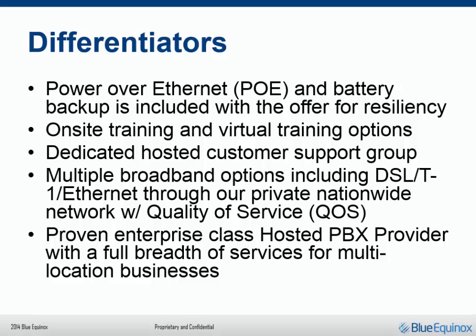We can deliver quality of service across multiple broadband provider options. We obviously have a dedicated hosted computer support group that's going to be there to take care of the customer in the event of a problem with their phone system. But really what it is, we've got a really good product that uses, for Equinox Communications, Cisco devices. It's all fully baked. It works extremely well. It's what we use in our office, and it provides the client with a level of flexibility that an old school phone system simply cannot do.